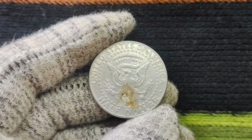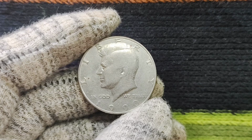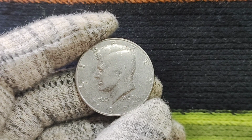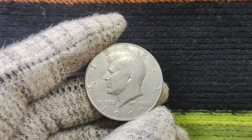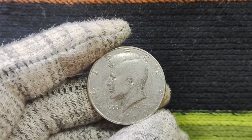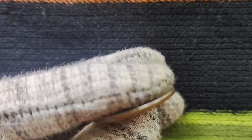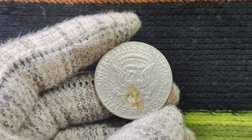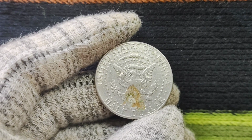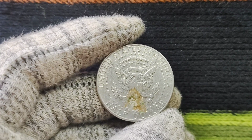So, there you have it, the 1990 Mint Mark Kennedy half-dollar. A coin that may look ordinary at first glance but is actually worth up to $1.6 million because of its rare minting error. Whether you're a seasoned collector or a beginner, this coin is certainly one to keep an eye out for. If you think you have one, don't hesitate to get it checked out by an expert. Who knows, you might be sitting on a small fortune.